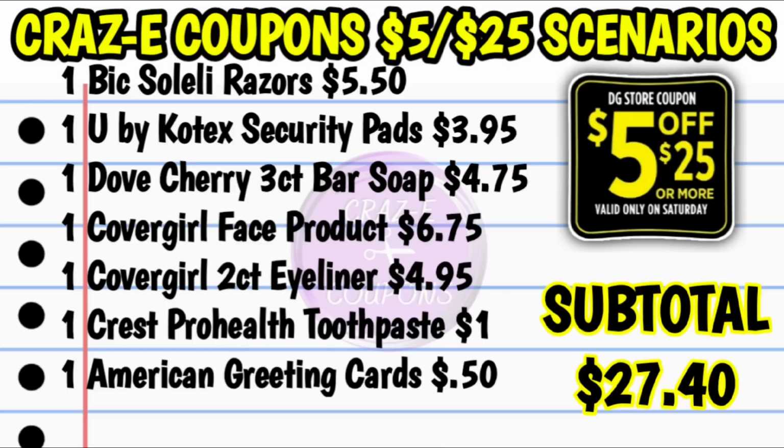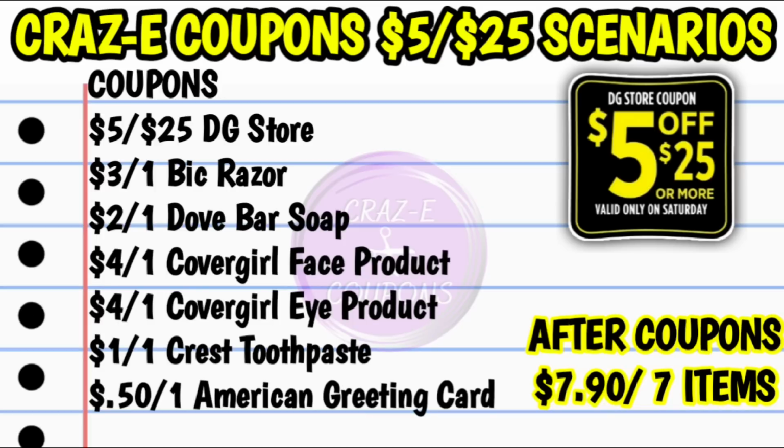For this one, you want to pick up one of the Bic Soleil razors priced at $5.50, one of the U by Kotex security pads priced at $3.95, one of the Dove cherry scented 3-count bar soaps priced at $4.75, one of the CoverGirl face products priced at $6.75. You can choose from the powder or the liquid foundation. Then you want to pick up one of the CoverGirl 2-count eyeliner pencils priced at $4.95, one of the Crest Pro Health toothpaste at $1, and one American Greeting Card priced at 50 cents. That's going to put your subtotal at $27.40.